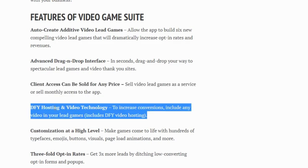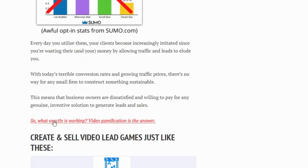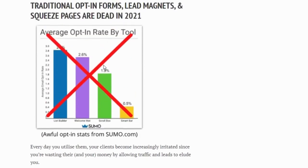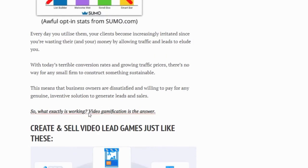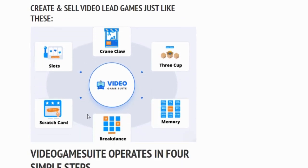So, what is working, then? The answer is video gamification. Welcome to the brand new world of video gamification marketing. See, ordinary squeeze pages and pop-ups have been seen by so many people that they have developed banner blindness to them, and the gift they get in exchange for their information becomes devalued. However, when a visitor is confronted with a chance to win something, like when playing the lottery, the perceived value of the prize goes up tremendously. Combine that with eye-catching graphics and video, and now you have something that will get visitors' attention and get them to interact with your brand.